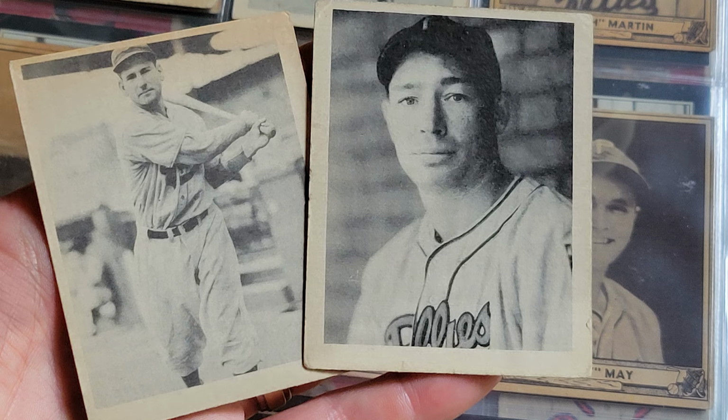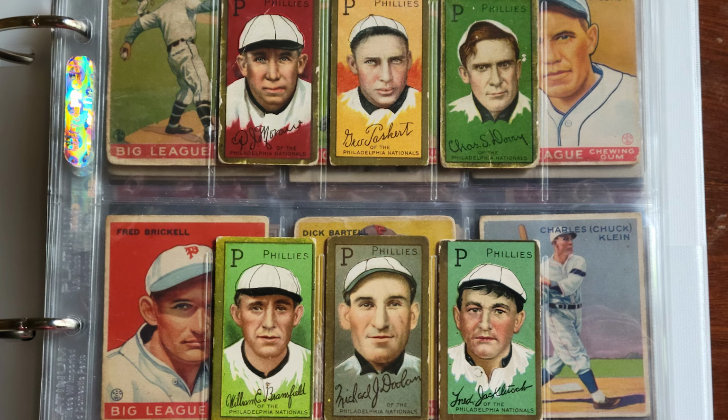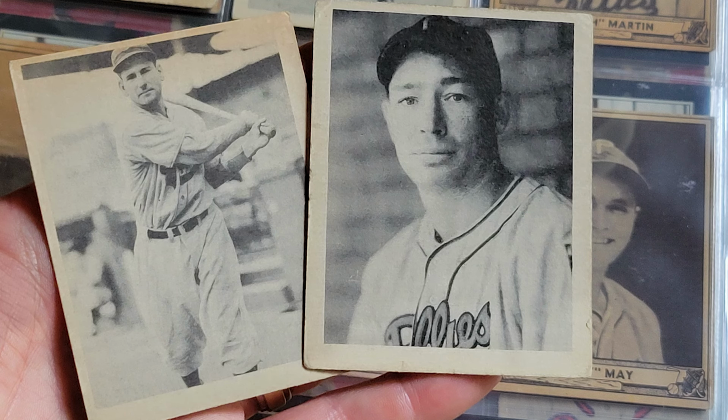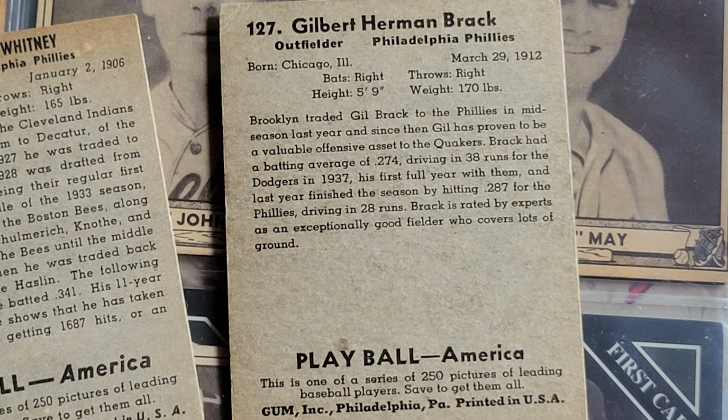Playball set. After I completed the 33 Goudey team set, as chronicled back in episode 34, I've been focusing my collecting on the T205s and the 39 through 41 Playballs. Encountering 39 Playball Phillies cards in such a small out-of-the-way store was as rare as the eclipse we witnessed that day. Gilbert Brack, card 127, had the nickname of Gibby.